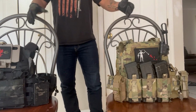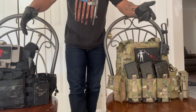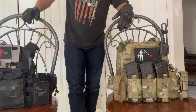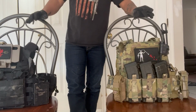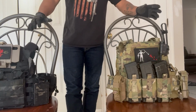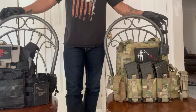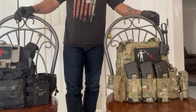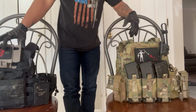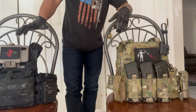So both of these are obviously extremely similar plate setups. Three mags up front, one on the left side, flashbang pouch on the right. Now, these particular setups, both of these, will change up depending on what I might be doing that day or what the team might need that day. Now, to start, the phone case you see here, this is pretty much my standard.